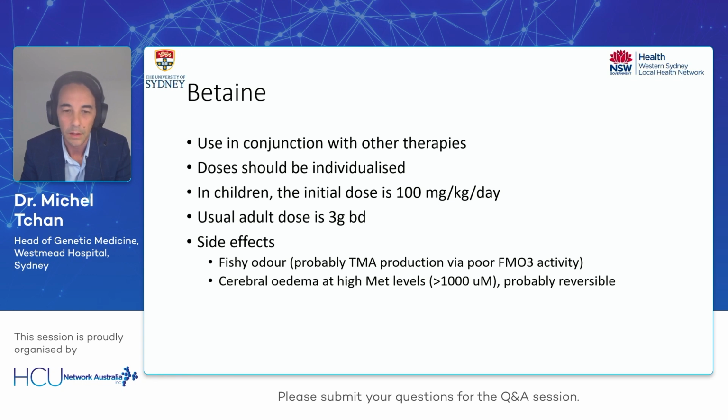Secondly, the betaine can cause problems if it works too well, in a sense. So you will remember the homocysteine binds with the betaine and goes back to methionine. If it works too well, the methionine levels can get very high, over 1,000. And there have been a couple of cases in the literature over the decades where people suffered from swelling of the brain. Thankfully, it seems to be a reversible problem, but we do try and keep the methionine levels to under 1,000 if we can.